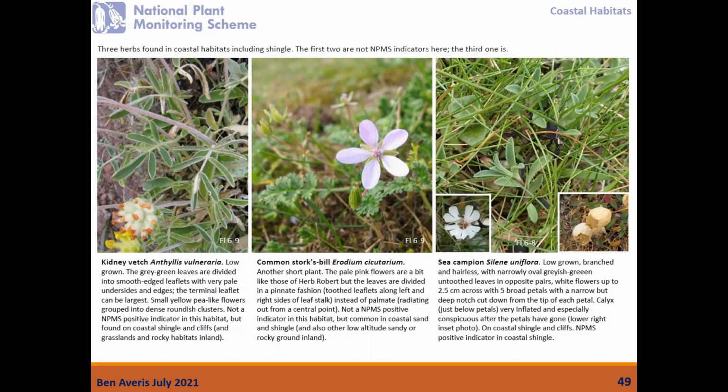Stalk's bill in the middle has leaves, again pinnate, left and right, pairs of leaflets. They're quite toothed, similar in texture in a way to those of herb robert, but it's pinnate and not palmate. The herb robert's more divided in a more palmate way. And the flower is a bit Herb Robertish in its size and its pink colour, but more uniform in colour, without stripes.